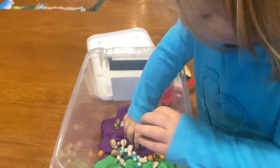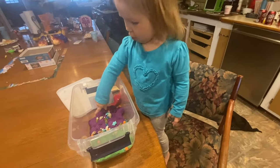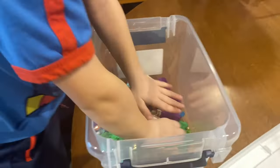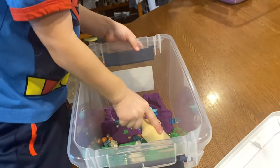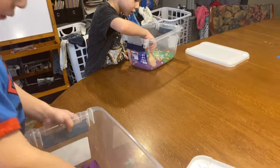I love it. You love it? You did this? You put beads in it? Yeah. Mama, can we take it? Going to be in purple. I'm going to get them in there. Yeah, I think you got to mix it up a little bit, because I kind of pushed it all in there.